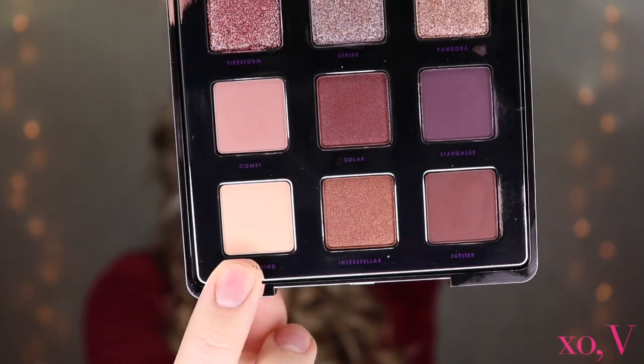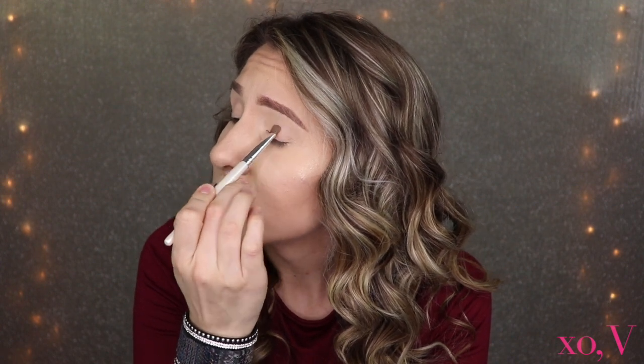I do have my eyes primed already with the Morphe Primer. I did do my brows, foundation, and everything, so we're just doing eyes today. So I'm going to go in with just a stubby flat brush. This is just one from e.l.f. I want to just put kind of a base down, so I'm going to go in with the shade Whirlwind. Just a nice, soft, light tan. I'm just going to pack that all over the lid.